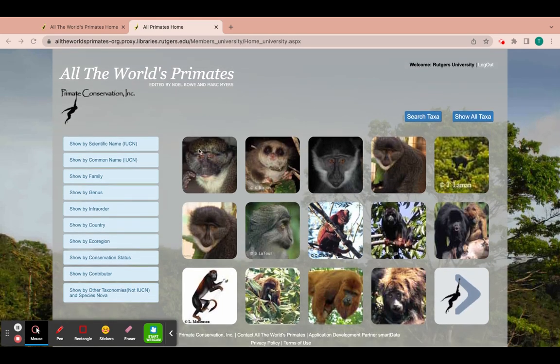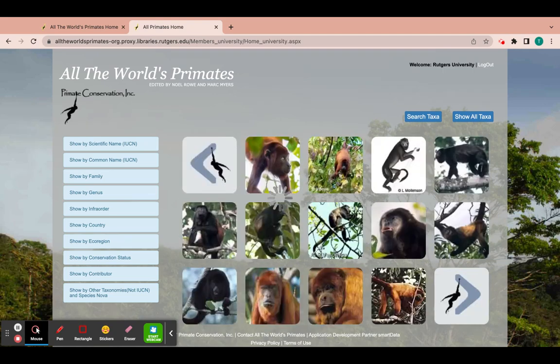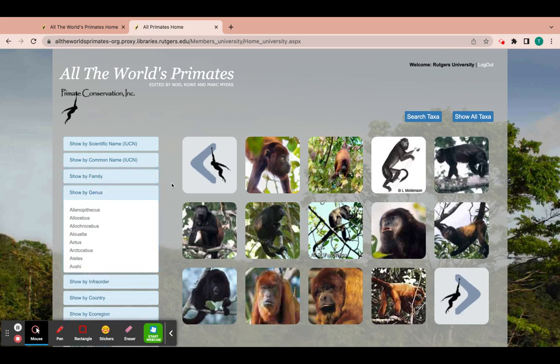This is the homepage that you'll see if you come to All the World's Primates. This is a neat little feature: if you hover over any of the tiles, if you just want to browse through, you can see the common name and the scientific name. But again, you can also click this next button and browse through. If you notice to the left, there's a menu of filters or clusters that can be expanded.